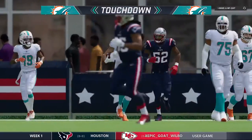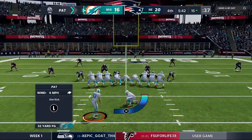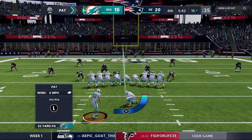Adam Thielen there to make the grab. There you go. Being annoying. He didn't have a handshake today. Jeez, I didn't even do anything.